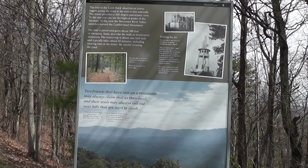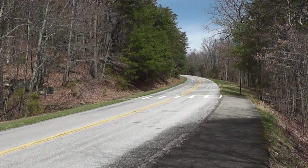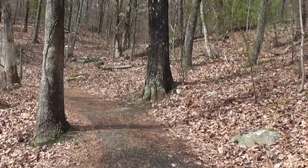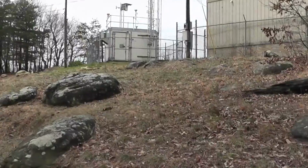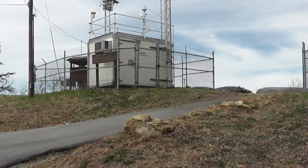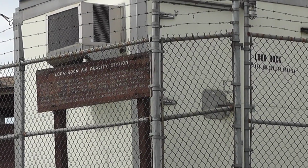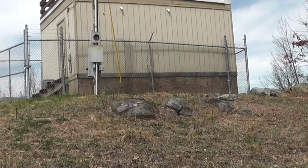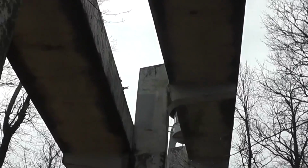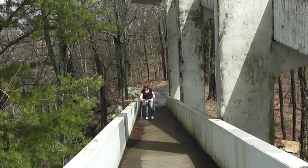Look Rock Tower is a great way to view the Great Smoky Mountains National Park. Unlike its counterpart, Clingmans Dome, it has a 0.5-mile hike, which isn't that steep of an angle. On the right, you'll notice two buildings. These are air quality stations. These help monitor the air and give feedback on what's going on top of the mountains. It offers its visitors a 360-degree panoramic view of the mountains.